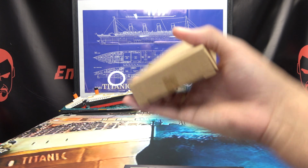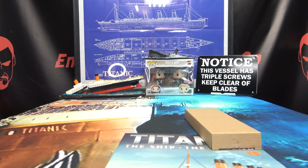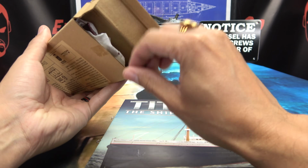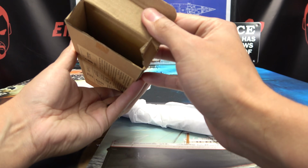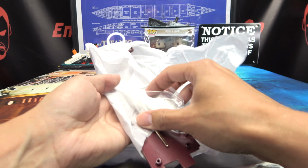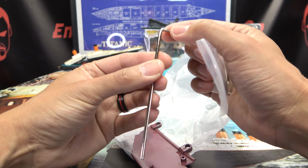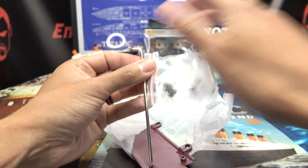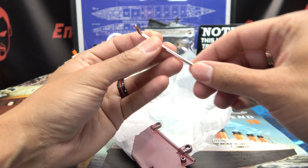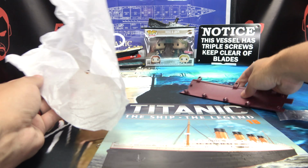So here we have our parts. Let's get down to it. There's nothing to it but to do it. So let's open it up. Dump out our parts. That's everything. And of course, tissue paper. We have got an Allen wrench here. Is that an Allen wrench? No, it's not, it's a regular one. We do get an Allen wrench with this pack as well. Looks like we're maybe using this one for this. We'll see what happens. Got another piece of hull.